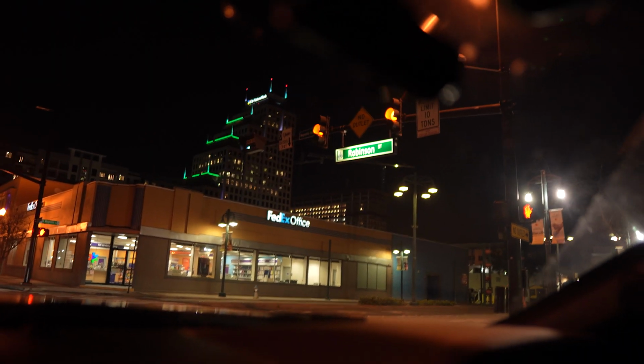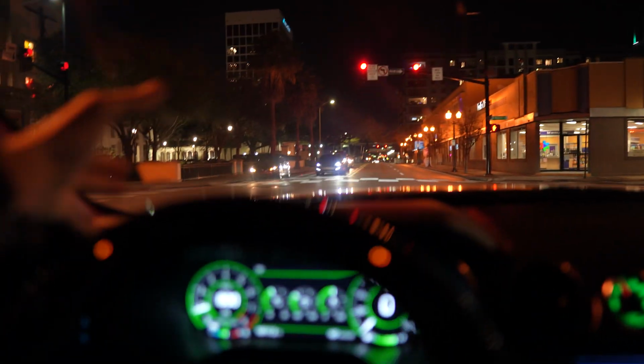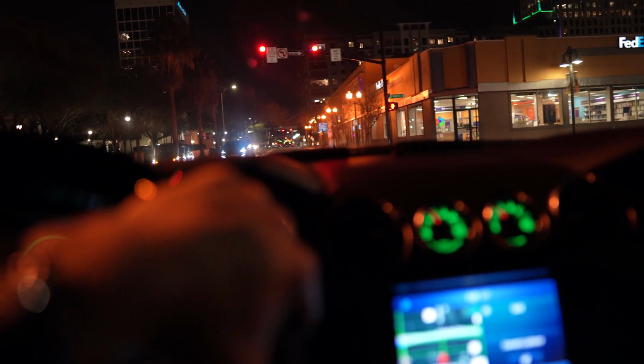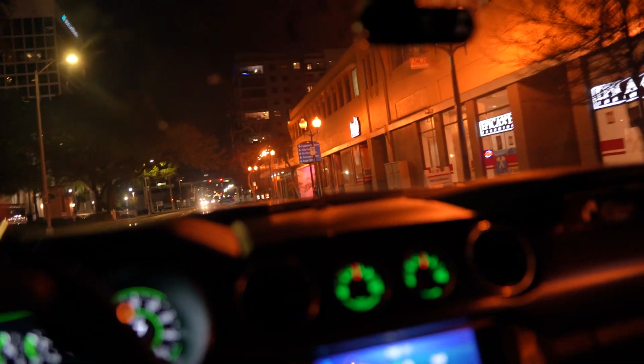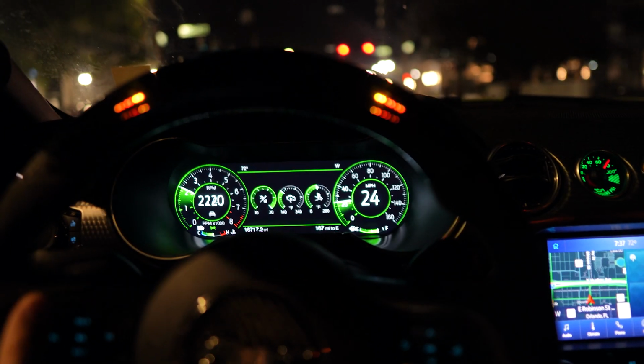All right, I'm gonna show you guys how loud Sally is in the city here because everything reverberates like crazy off of these walls. She's like 3 times louder at 2,000 RPMs. It's gonna be crazy. We're just gonna wait for this light to turn green. This is exactly what I'm talking about. 3,000 RPMs, like literally nothing.